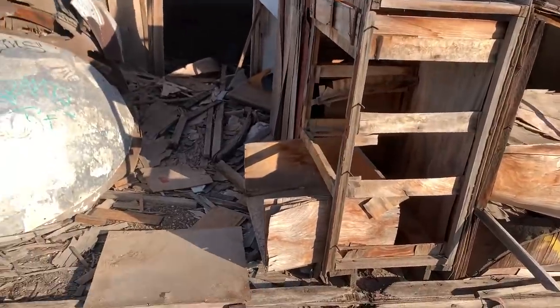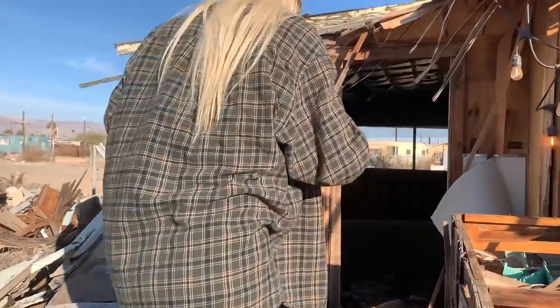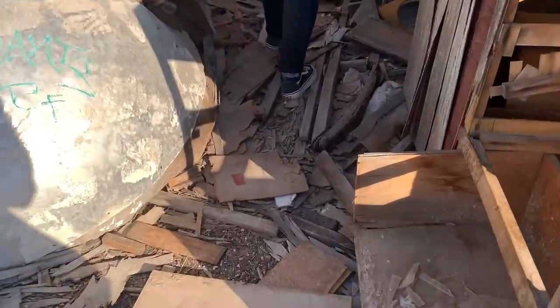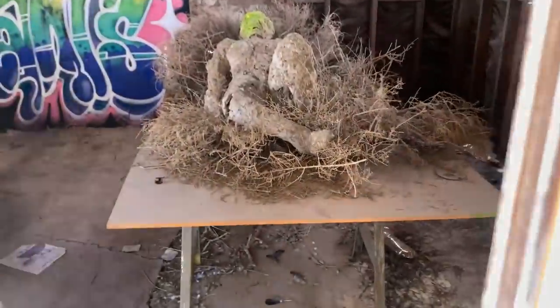What's that? I don't want to go through there, it looks sketchy. You might step on a nail or something. Careful. And there's a weird body type of thing on this table here. It's creepy. Whoa.